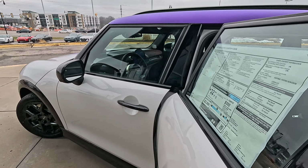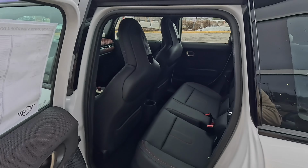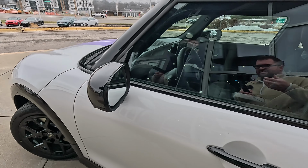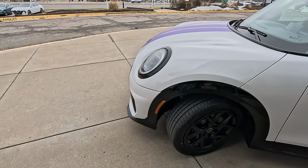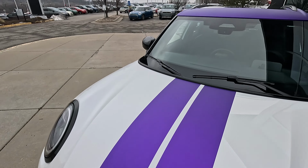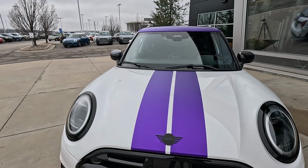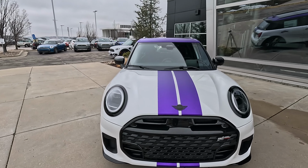The four-door Minis are actually really pretty now. They are a very good-looking car. They weren't always a good-looking vehicle. They've done a lot of stuff lately to make them just pop. This JCW package is one of those things that does that. But adding these personal touches like these stripes, that roof, those are things that just add a little bit extra to an otherwise plain car. This car has presence. You are going to see this car coming down the road.